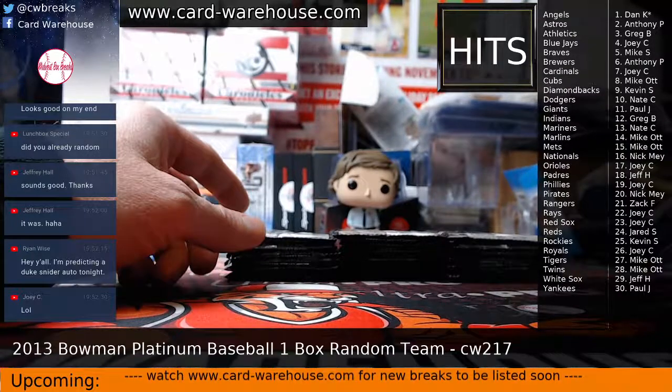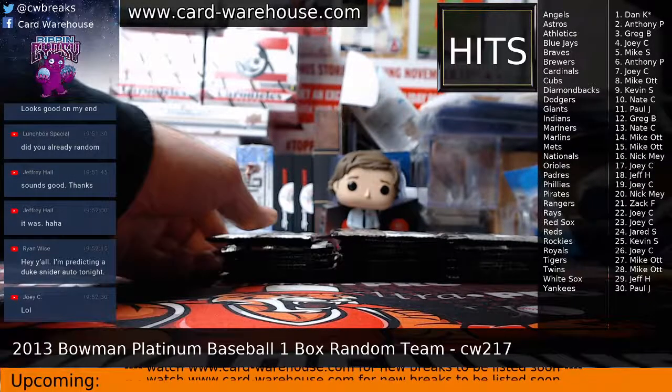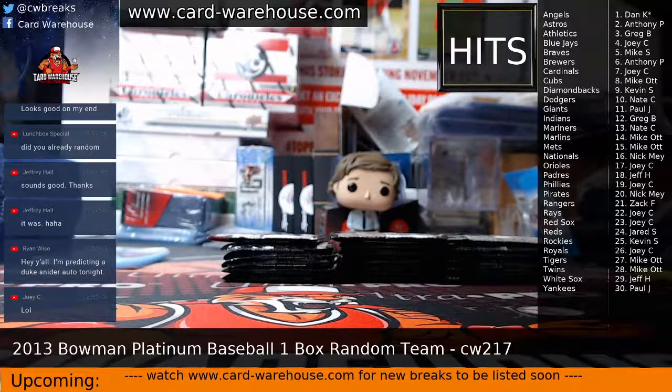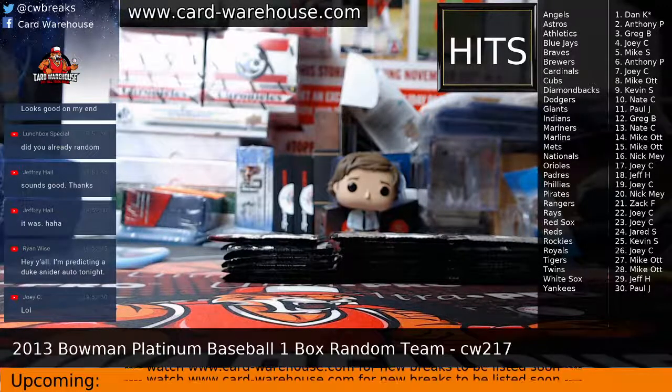All right, I'm calling it. I don't see any trades. Closing the trade window. But yeah, if you have cards you want graded, let me know.